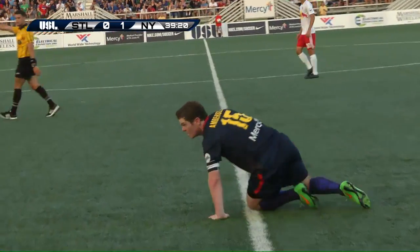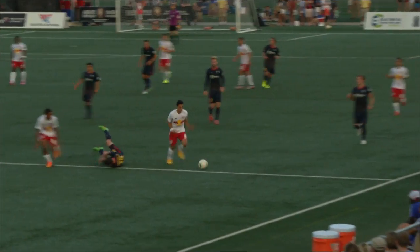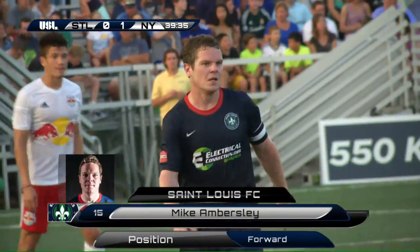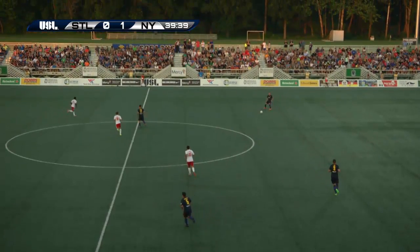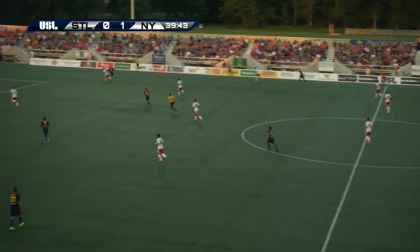And now Ambersley goes down, and it'll be a free kick for St. Louis right at the midfield line. Good job by Sam Fink to cut that ball out, winning that aerial challenge immediately to Ambersley. Receives, turns, runs at the defense, draws the foul in the process. Wearing the captain's armband tonight is number 15, Mike Ambersley, in the absence of James Musa. Musa and Barklage and Dixon not in the first 11 tonight.